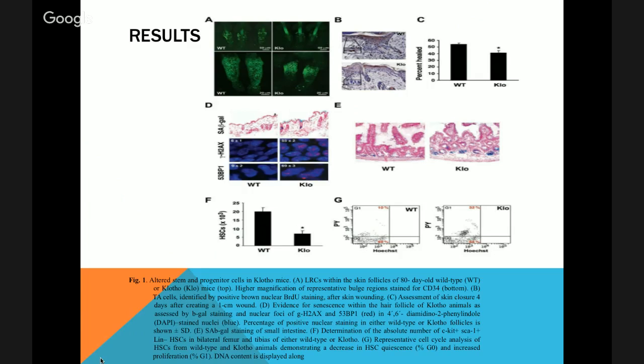And G shows a representative cell cycle analysis of HSCs from the wild type and Klotho animals, demonstrating a decrease in HSC quiescence and an increase in proliferation. And DNA content is also displayed there.